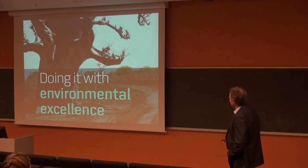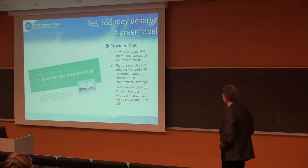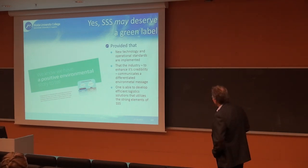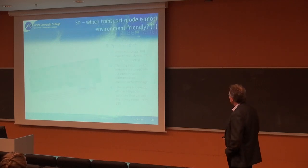Finally, Maersk Shipping has produced a document focusing on their environmental footprint and how this could be made smaller. They are partly basing this on new technology, the new vessels that they have. They also focus on developing efficient logistics solutions.